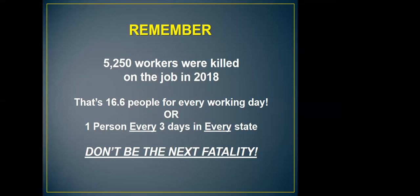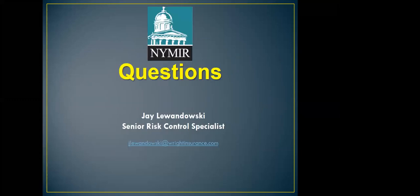They went in the morning to do their job on their shift and they didn't come home. That's 16 people every day who got up in the morning and went to work and never made it home. Don't be the next fatality. Do the things that you need to do to keep yourself safe.